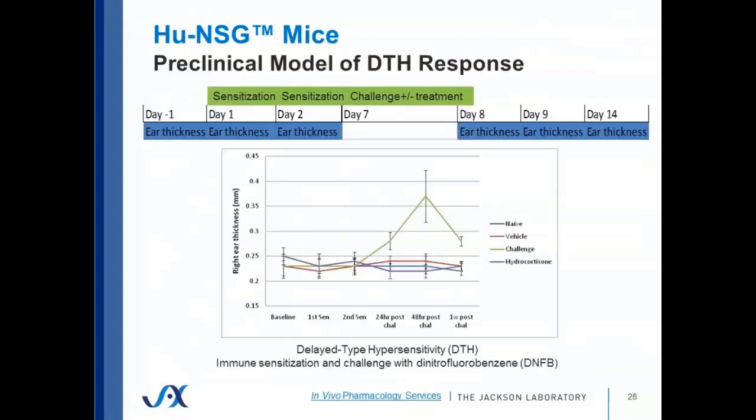I would next like to highlight an example of an in vivo response. If you give the mice dinitrofluorobenzene, this will stimulate a delayed type hypersensitivity response, or DTH. We treated the mice with 2 doses of dinitrofluorobenzene to sensitize them, gave the mice a few days to rest, and then did a challenge dose of the dinitrofluorobenzene to the ear pinna. And you can see here there is a pro-inflammatory response as indicated by ear thickness. This response could be suppressed with a treatment of hydrocortisone as a proof of concept. These findings show that the T cells are functional in humanized mice and have a delayed type hypersensitivity response.